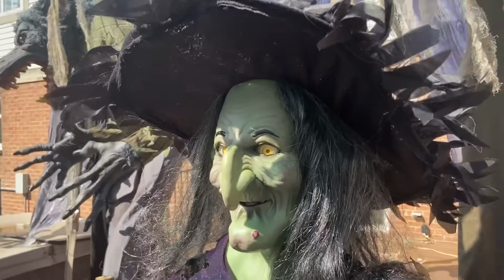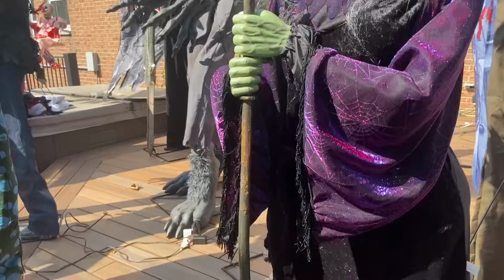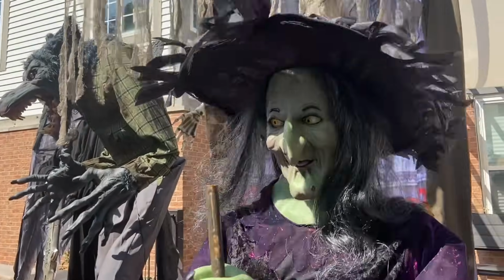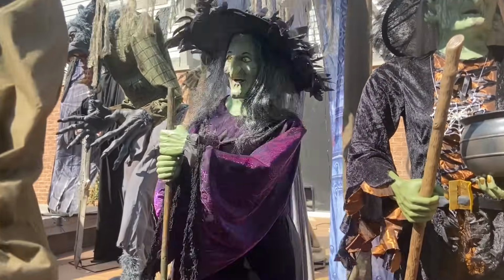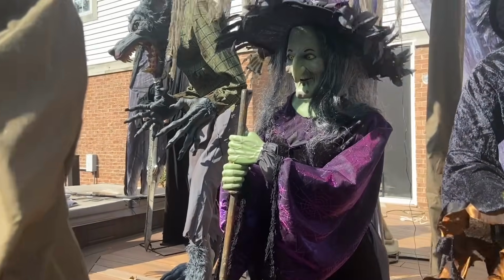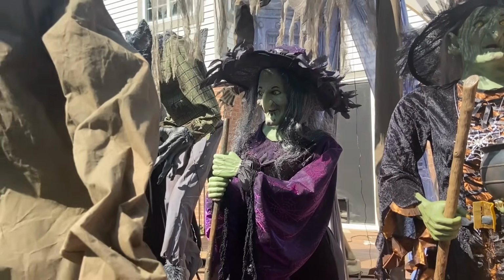Next up here, we have an awesome one. I think this is actually my all-time favorite Jemmy prop, but here she is, Cauldron Witch, bubbling cauldron down there. Double, double, cauldron bubble. Come in here and you're in trouble. So cool. Totally one of the best moving props I have. I think seven different animations.